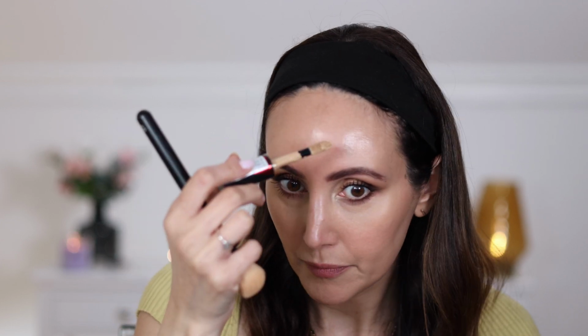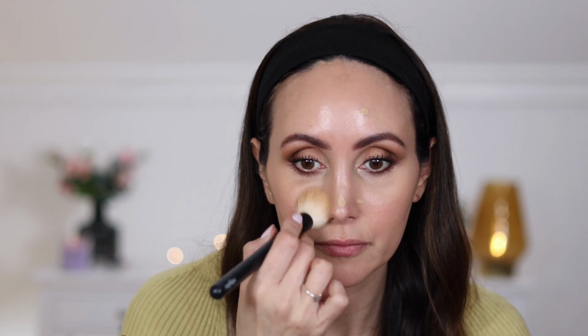The applicator and the tube is a bit messy though. You'd actually think with the price that you pay for L'Oreal, you know, it's not cheap. I know you're paying for quality and the name, but they could do with improving their packaging, to be honest. I've got a spot here, which is great. And then just pop a little bit around my nose. But yeah, I really rate this concealer. I think it's brilliant.